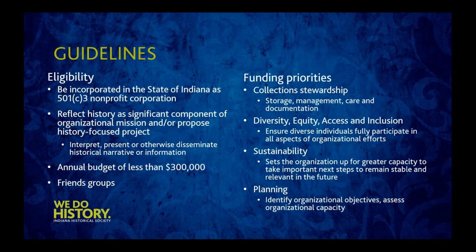Projects should fit into collection stewardship. These projects address storage, management, and conservation of collections and associated documentation entrusted to the organization's care. This might include historic objects, structures, or landscapes as part of the collections care. Next is diversity, equity, access, and inclusion, DEAI. These projects focus on efforts to ensure that diverse individuals fully participate in all aspects of organizational work. They broaden organizations beyond public accommodations and work to achieve genuine inclusion.